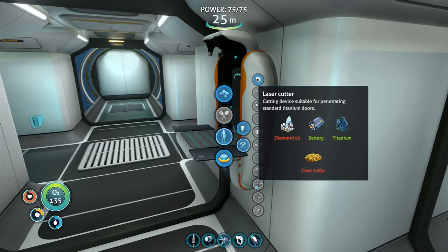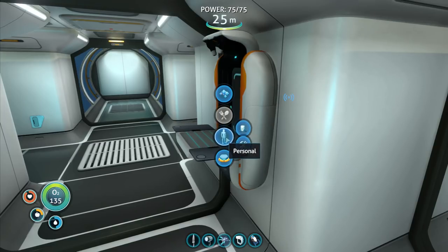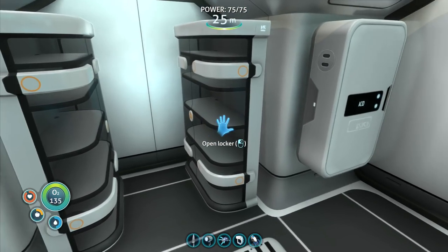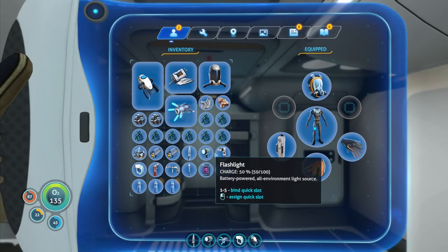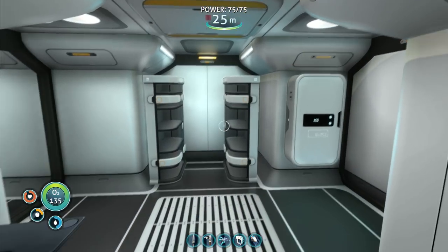What we'd like to be able to do is make that laser cutter, but we need diamond. I've got cave sulfur. That's not a problem. We can easily find that. But I need diamond to be able to complete that. I also need food. More lockers would be useful. So let's just go into here a second, and we'll take, not the repair tool. I want the habitat builder. That one right there. I'll put that one instead of the light for a minute.